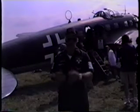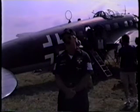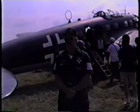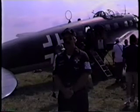When it was built, it was one of the fastest airplanes out there. It would max out at about 260 knots. Most of the fighters of the day were flying about 200 knots, so they didn't really feel a need to put a lot of heavy defensive armament on it.